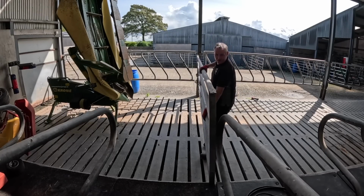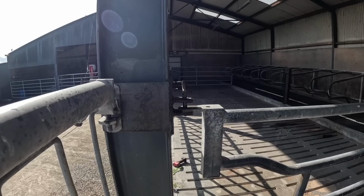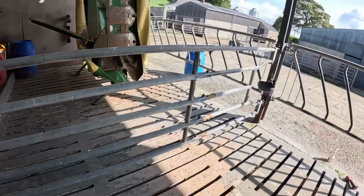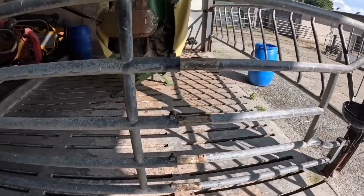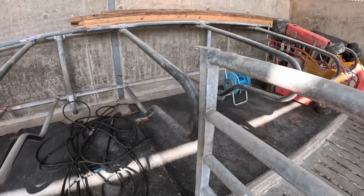By sitting that up there, it means it'll make it easy for me to get the top one in. That was a good one. Yeah, that sits again now. So next thing we'll do is just tighten these bolts up so it doesn't move, and I have to find where I put my chain and chain that back closed again.